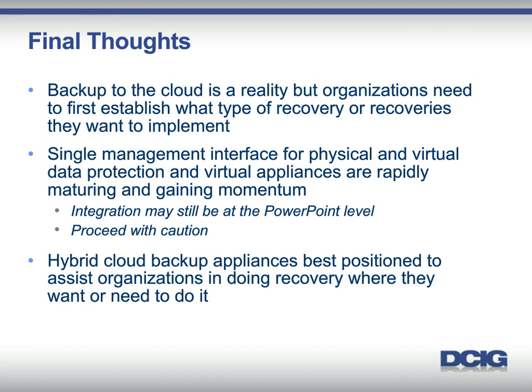And really, when we started, I talked specifically about how hybrid cloud backup appliances, DCIG continues to believe, are really in the position to assist organizations in doing recovery where they want or need to do it, because they can do it locally, they can do it remotely, and they can even do it in the cloud. They're positioned to help address all those specific needs that organizations have.